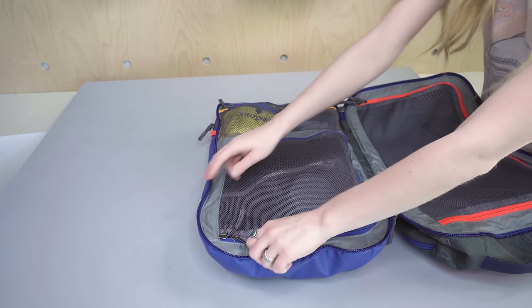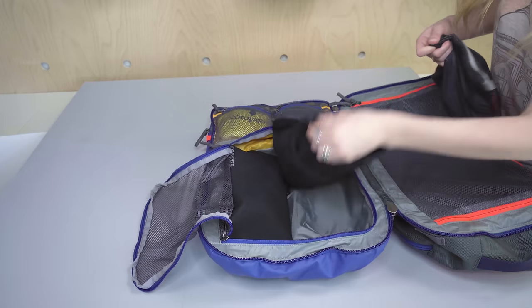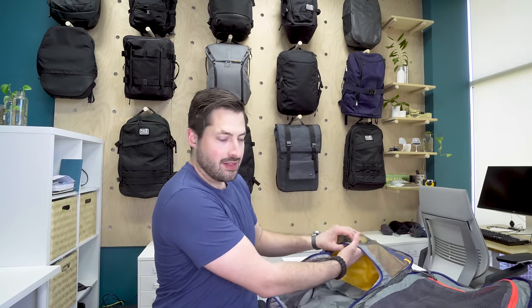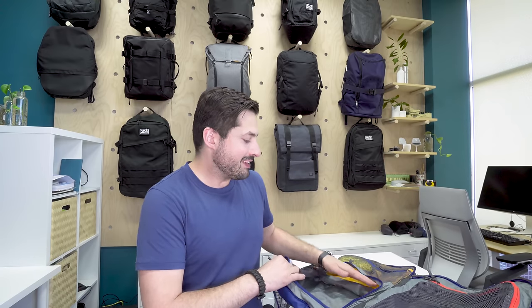Moving on to the left-hand side, AKA the front of the pack, we're gonna have a similar mesh pocket, but it's about two-thirds the opening of the large pocket on the right-hand side. So it's gonna go underneath these two other mesh pockets here. You do still have pretty much the same amount of space, but again, that's on the front of the pack. So you're gonna wanna put lighter items in here if at all possible.